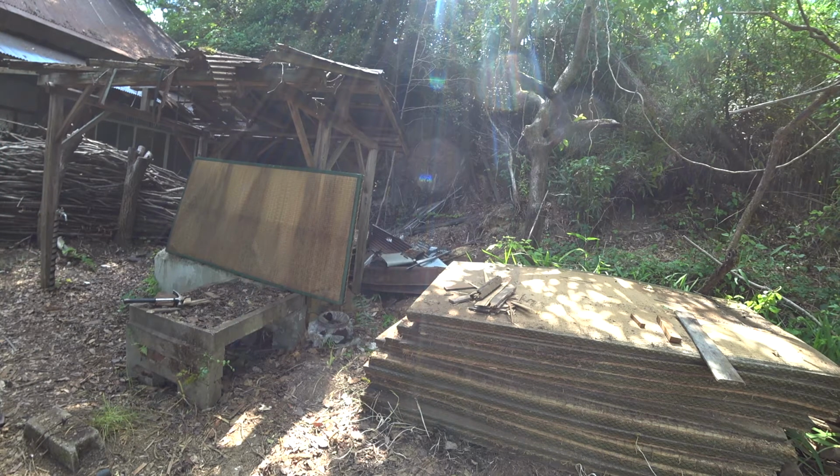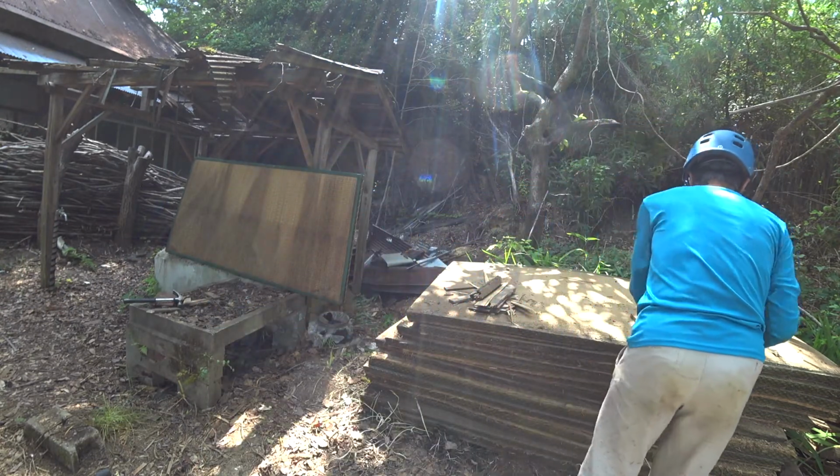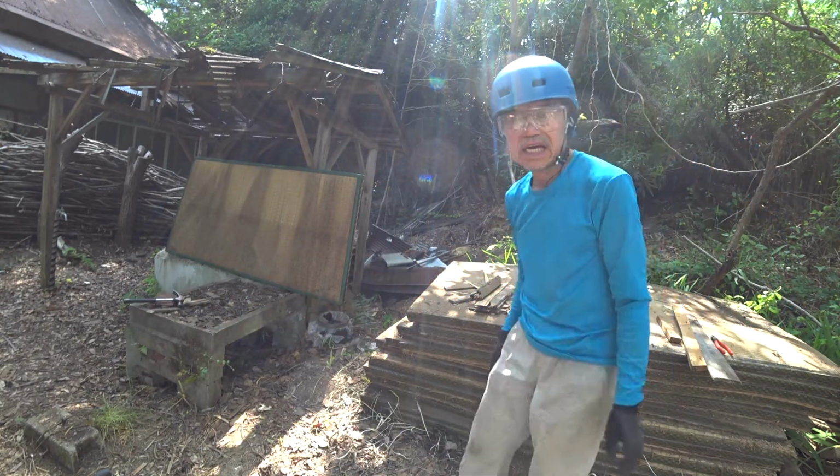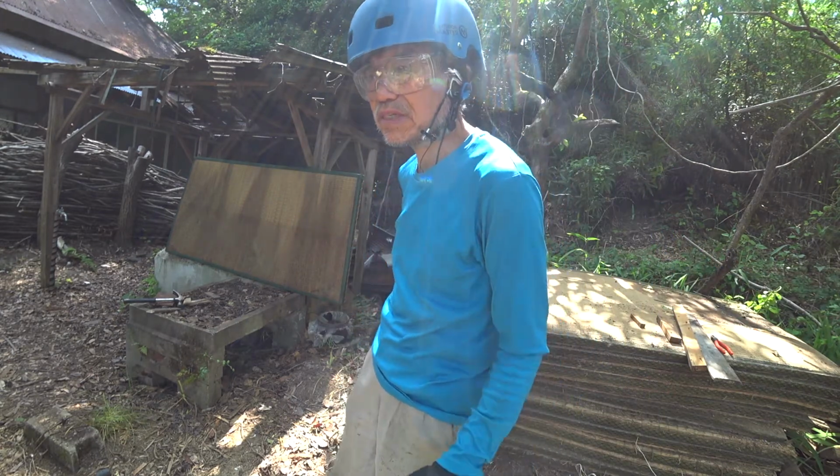Okay, too many mosquitoes. I give up. I'll go and get my mosquito repellent. But this last nail came out. Oh, you can't see my action. Okay, so this is nice. I'm gonna go and get my mosquito repellent. There are so many mosquitoes.